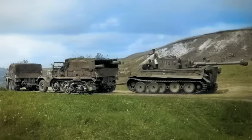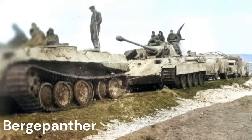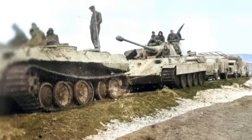The combat debut of the Panther and Tiger tanks immediately highlighted the limitations of the early recovery vehicles. The Panther, for instance, weighed around 45 tons, and the Tiger could reach nearly 60 tons, making it very difficult for existing recovery vehicles to transport them. Consequently, the Bergepanther was developed to fill this logistical gap, allowing German forces to recover their larger tanks safely and efficiently.